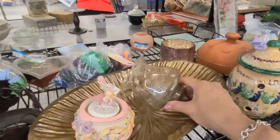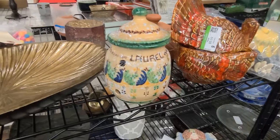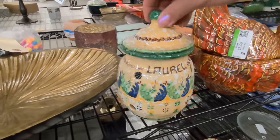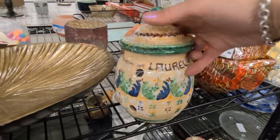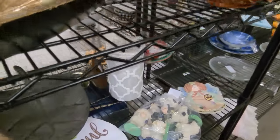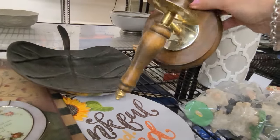I can't believe I missed this peg votive candle shade the first time. And based on your comments, I am going to grab this canister here. I thought it was for garlic, but it says laurel on it. And that is the Spanish word for bay leaves. So we're going to grab that. Down here, I think, is the sconce for that candle shade.